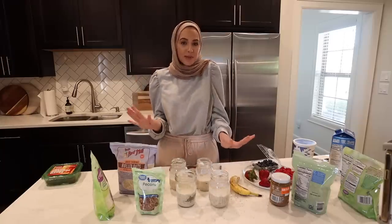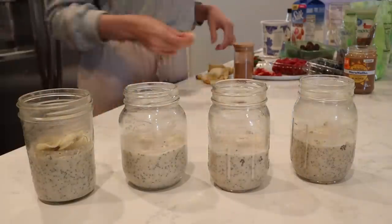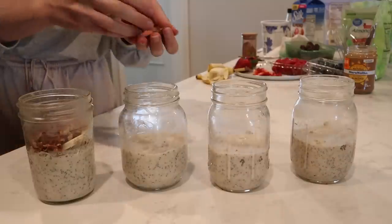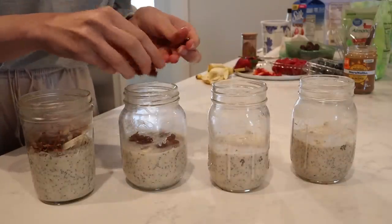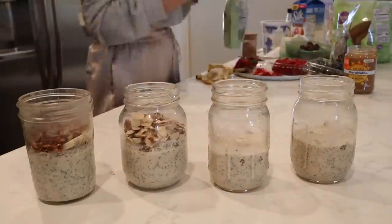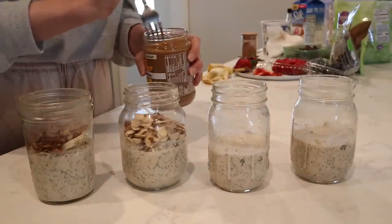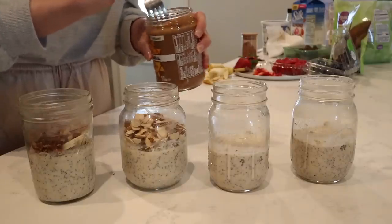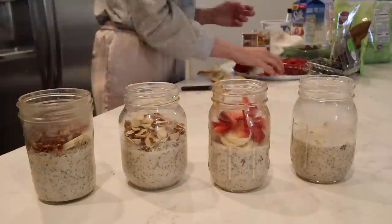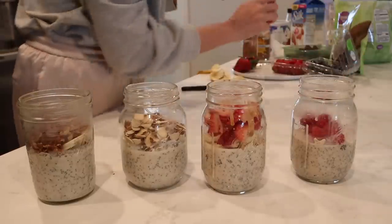So now I'm gonna go ahead and make my toppings. For the first one, I am doing banana, cinnamon, and pecans. This next one is gonna be dates. This is chopped dates, coconut flakes, and almonds. One is gonna be almond butter, banana, and strawberry. It's gonna kind of be a little bit similar to a peanut butter and jelly type of thing, but with almond butter and fruit. I'm just gonna add some fruit to the next one and keep it simple. I'm doing raspberries and blueberries.